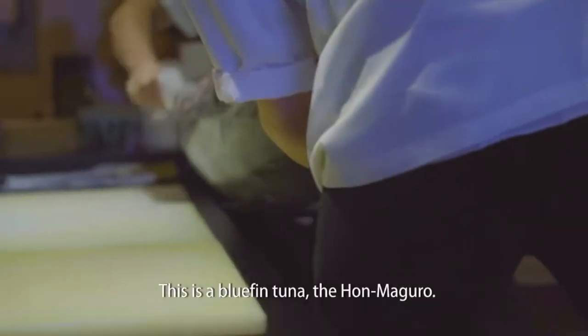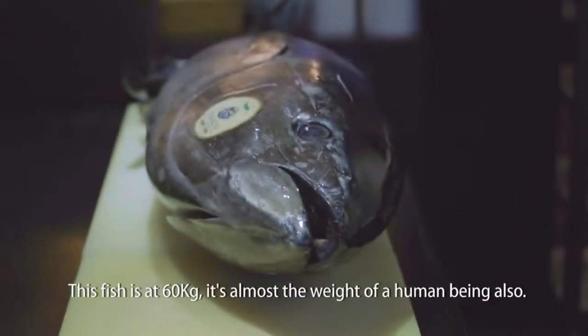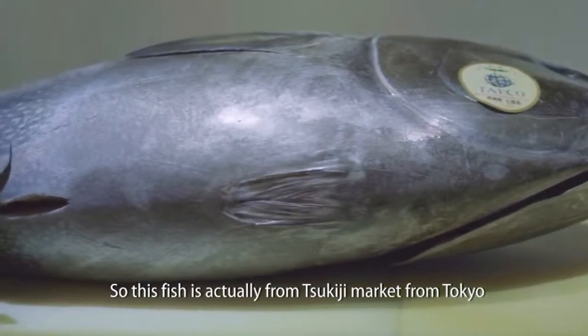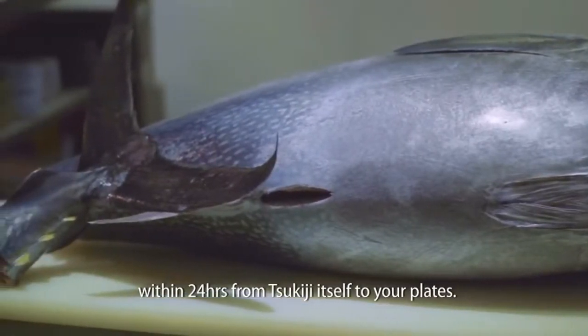This is the bluefin tuna, the hon maguro. It's the most premium fish in the world. This fish is like 60 kg, almost the weight of a human being. This fish is actually from Tsukiji Market in Tokyo, and it was air flown this morning. So you guys will be enjoying this fish within 24 hours from Tsukiji itself to your plates.